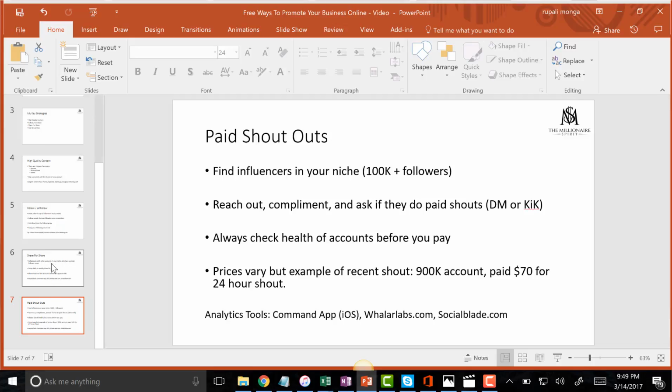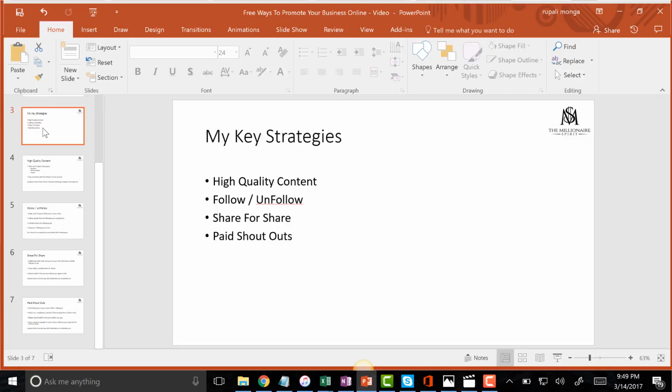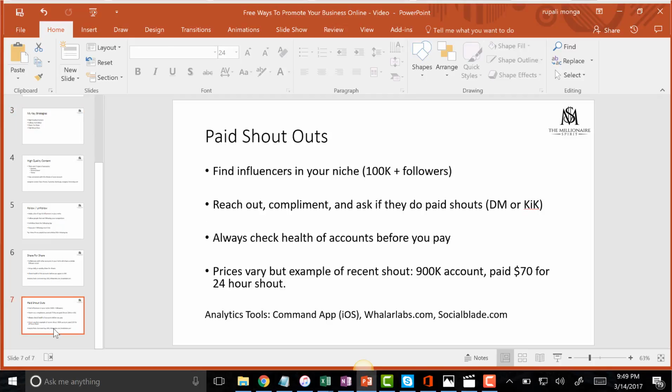So guys, those are my key strategies to get to 10,000 followers pretty quickly. If you follow this blueprint and you're consistent and you post every single day, you're following and unfollowing every single day, you're doing share for shares, and if you have somewhat of a budget doing paid shout outs, you'll be able to grow pretty quickly as well.